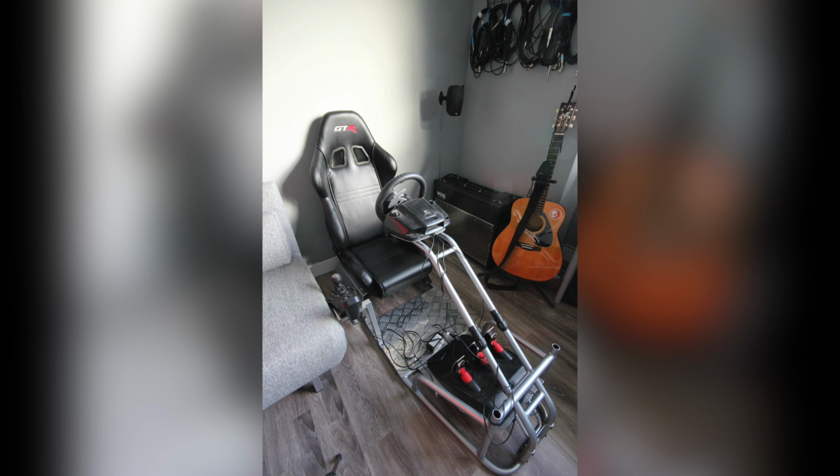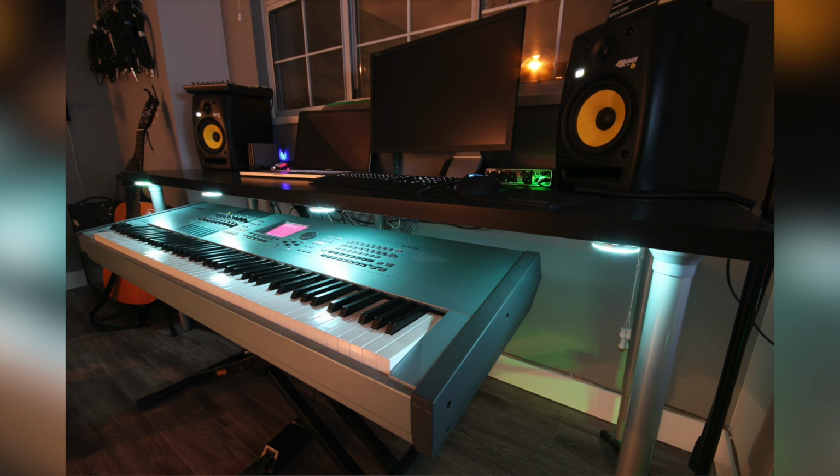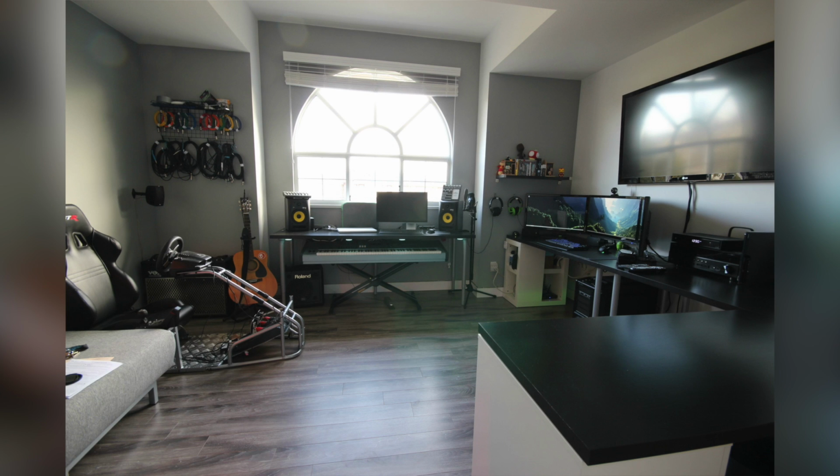Got a cool cockpit set up over here for some sim racing games and stuff like that. And that is all just on the one side of his room. It's a crazy awesome audio production setup on the other side of his room. And this is what I love. Gaming setups, audio production, everything just set up really nicely inside his room for just an overall great production room. Really cool stuff, as you can see in a wide shot of it overall. Really love these setups all inside his room.